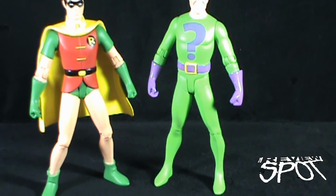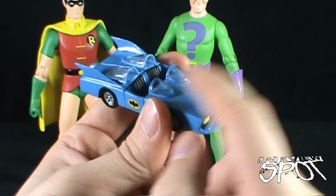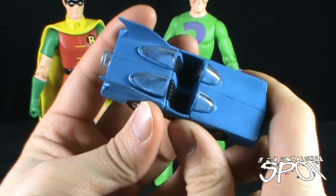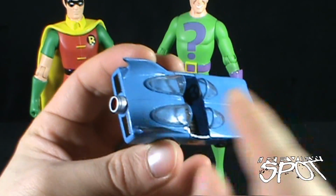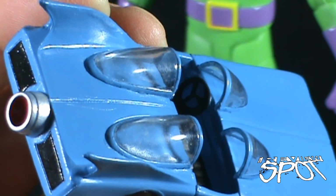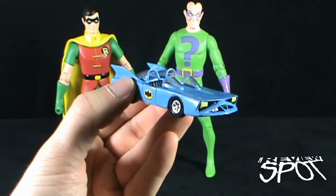Moving those aside, you also get yourself a really neat Super Friends Batmobile. Pretty good representation. It even has a steering wheel in there. Can you see it? Right in there. Steering wheel. Or peace sign. Upside down peace sign. Or flux capacitor. But the Batmobile has it.